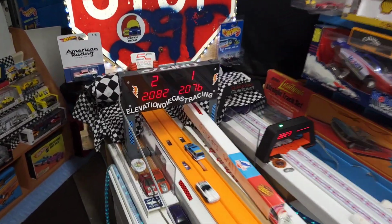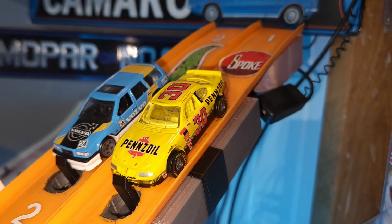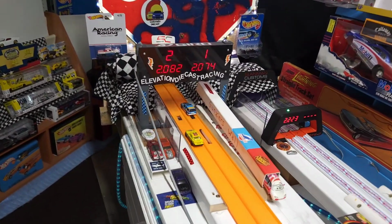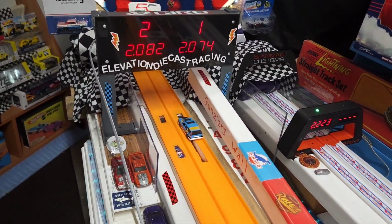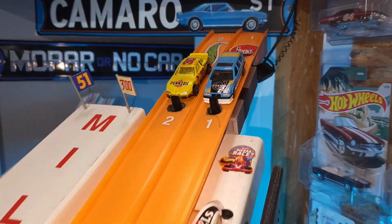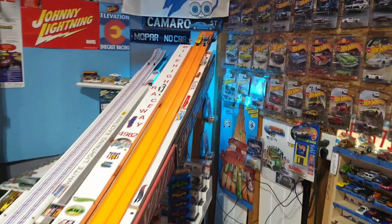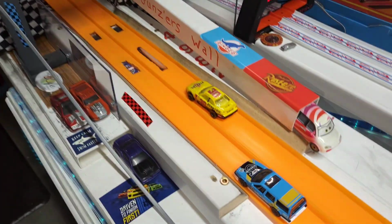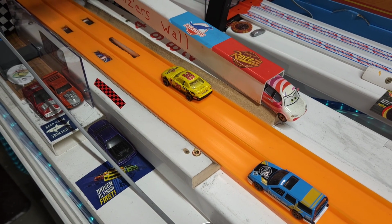Volvo getting it done, which will get him one more shot at Johnny Benson for spot 38. Volvo this time getting him by 6. 2074 and greater than 6,000 beat. Doesn't do it, and the Volvo will get past Johnny Benson this time around.